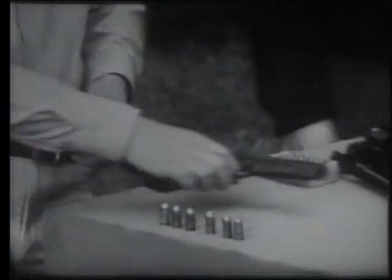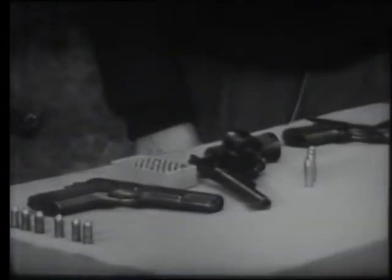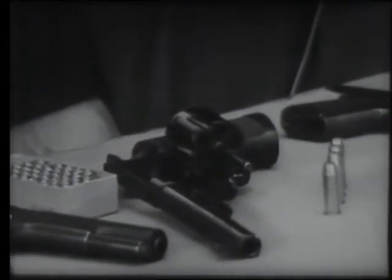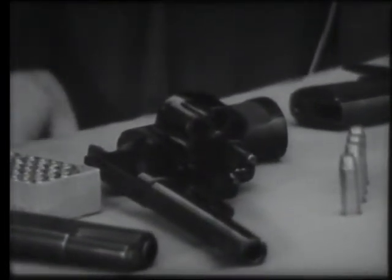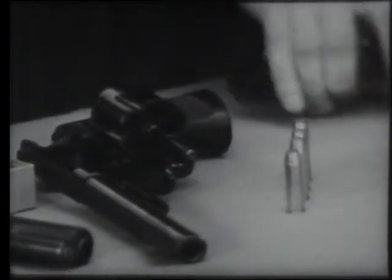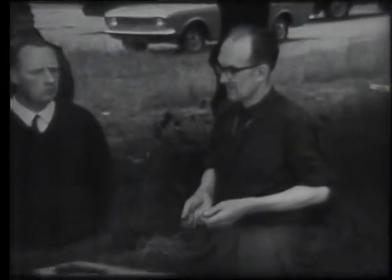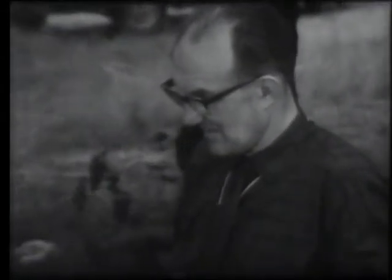.45 Colt automatic, one-time service issue to the US Air Force. Alongside it, a Magnum 44, the most powerful handgun in the world, and those enormous bullets to the right, it is said, will stop a car. And that's a real James Bond gun, a Walther automatic. Later in the program, these handguns and others will fire at point-blank range at the chest of this man. We shall do the experiment live with live ammunition. I must say the prospect already terrifies me.